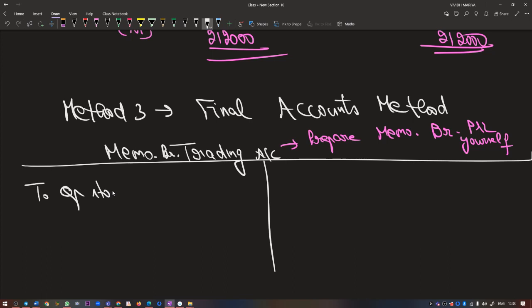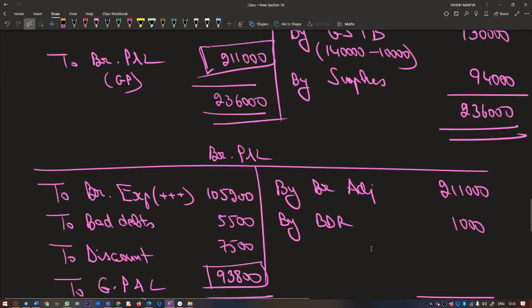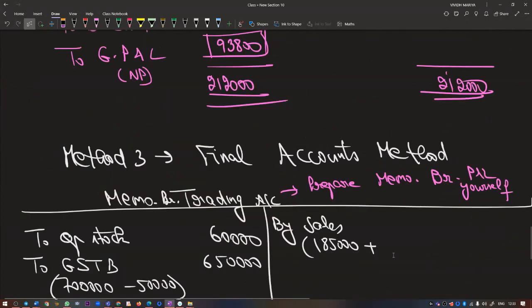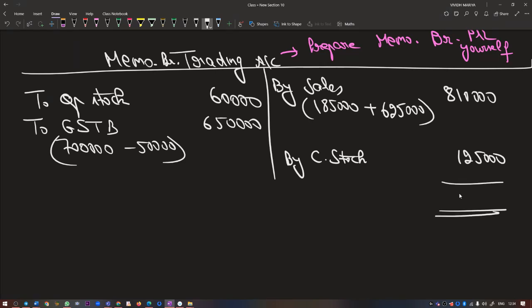We said opening stock 60,000. We said goods sent to branch 7 lakhs minus returns 6,50,000. We said sales 1,85,000 plus credit sales 625 plus 625. We said by closing stock 125. So 185, 625, it is 8,10,000. 8,10,000 plus 125, this is total 935. Minus.